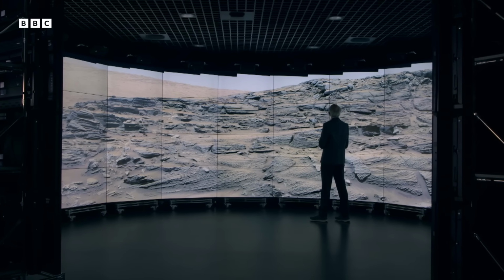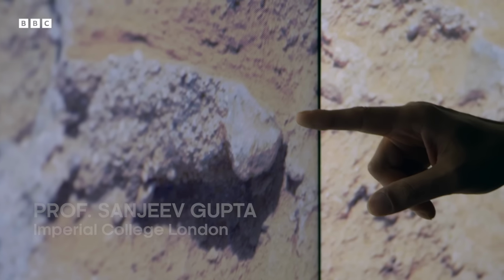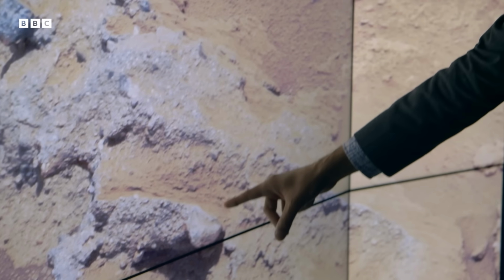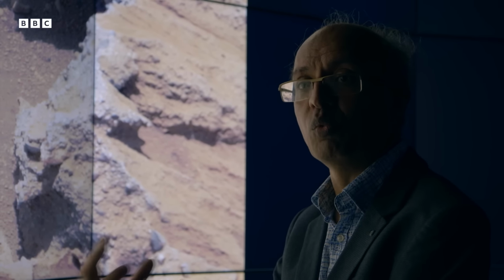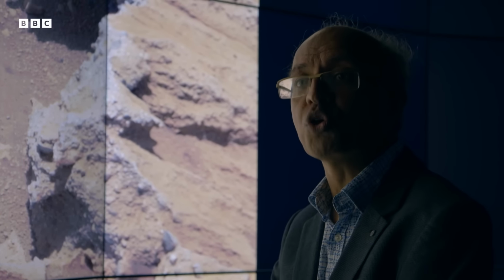These are actually pebbles that are a few centimeters in diameter. What you can see when you look at the pebble outlines is that they have rounded shapes. So they've been basically rounded during a transport process. And they're too large to have been moved and rounded by wind processes. And so the only way we can actually get this rounding is by water flow.